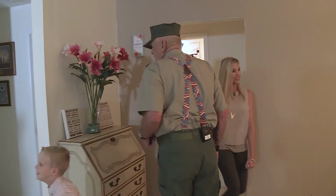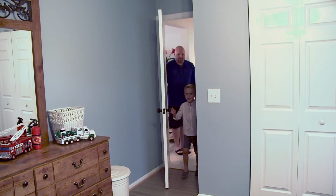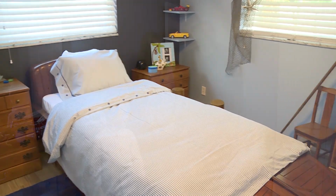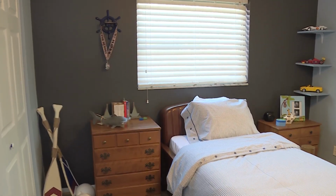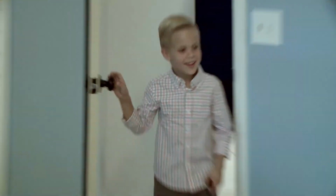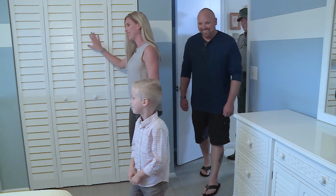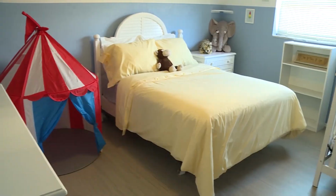Everything, yeah. You're excited about your room, aren't you? I am. Gavin. Oh my goodness. Wow. Look at your room. Oh, I love it. Love it, love it. Now, we were talking about foster parenting. Oh, wow. A new circus tent. Wow. Look, new closet. Oh, that's so nice.